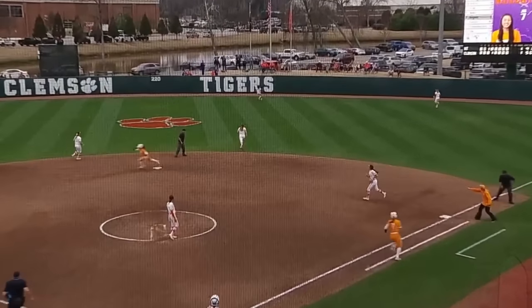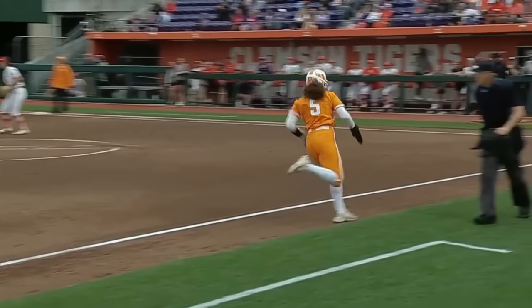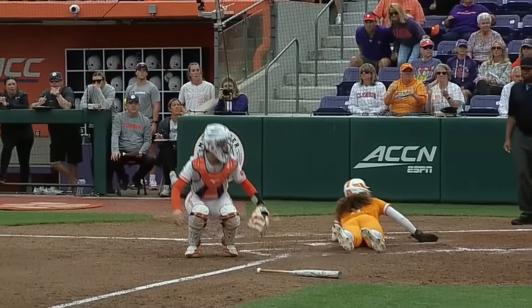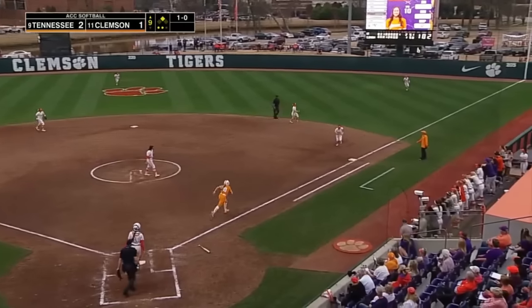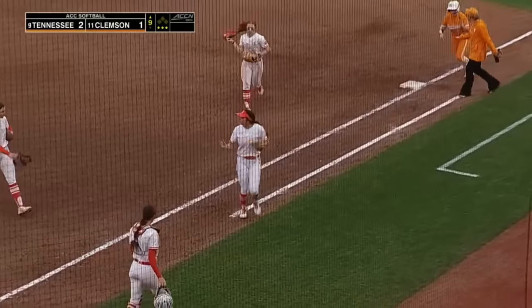One more look to see Clark's path, and she never could have caught that. No, she couldn't catch that ball. She did everything she could do to deke the base runner. Making noise. Ball down the first baseline, handled by Hiller, and we head to the bottom of the ninth inning.